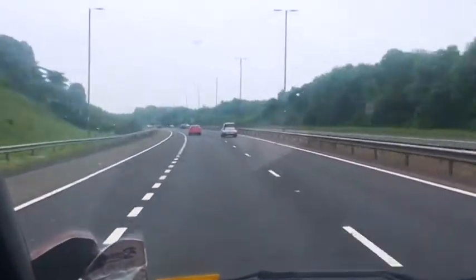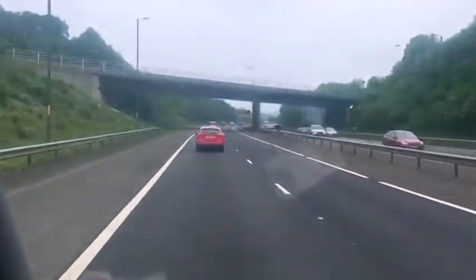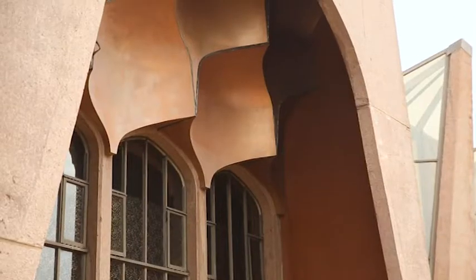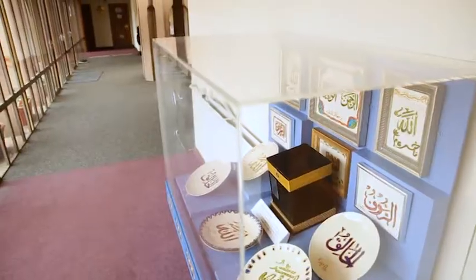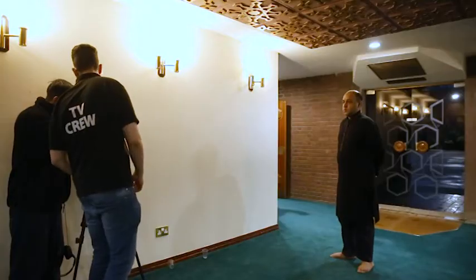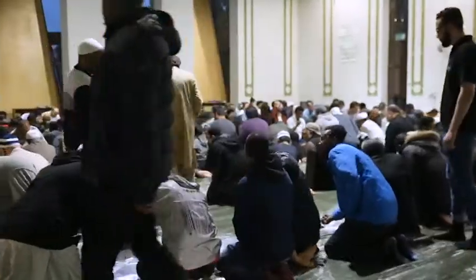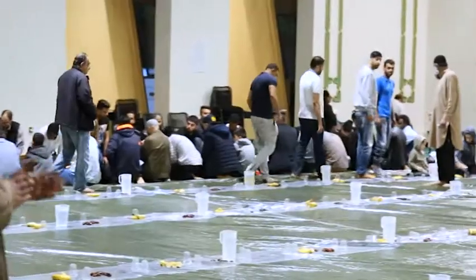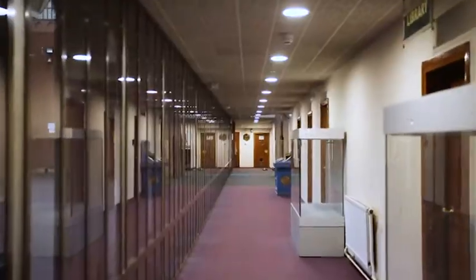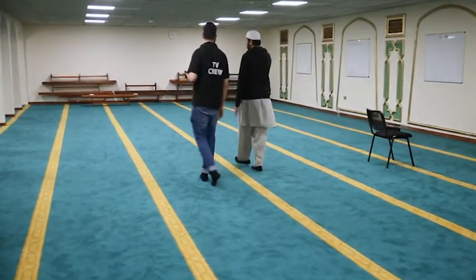Today, we are in Glasgow, home of the River Clyde, and housing one of Europe's largest civic art collections. We will be visiting Glasgow Central Mosque. We were lucky enough to get an exclusive tour around the masjid.